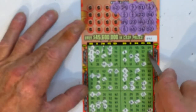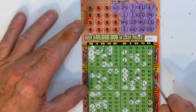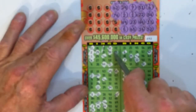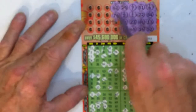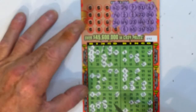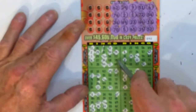O-62. Okay, there. Get that 75, we'll have the 4 corners. That'll be a win. A good win, usually. 74. Oh, 74. This one. N-34. And there. And there. Oh, 70.